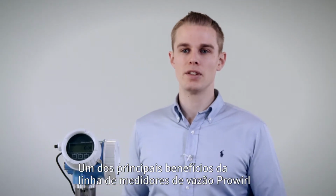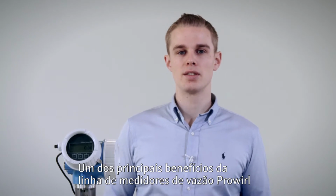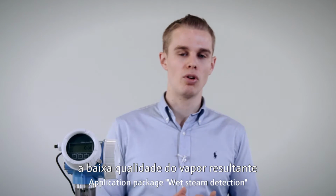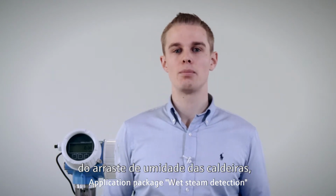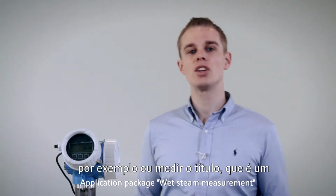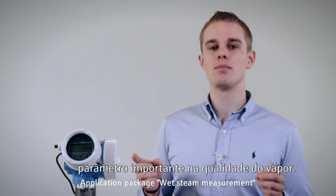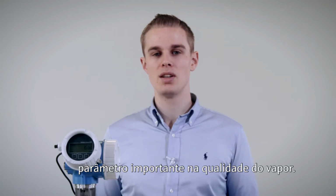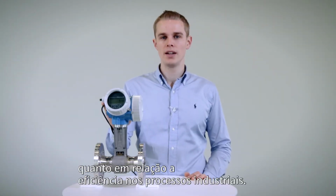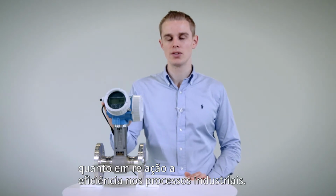One of the main benefits of the Prowirl line of flow meters is that it is optionally able to detect low steam quality, resulting, for example, from the priming of boilers, or even measure the dryness fraction, which is an important quality parameter of steam. Wet steam is both a safety and an efficiency concern in the process industry.